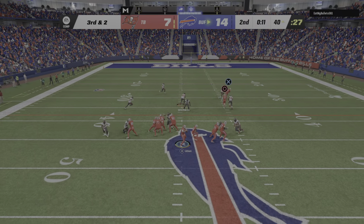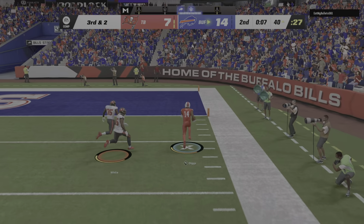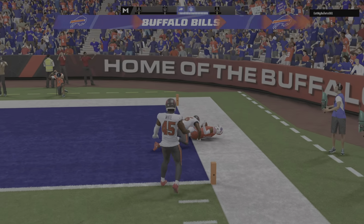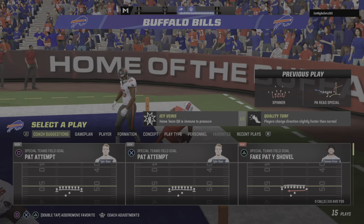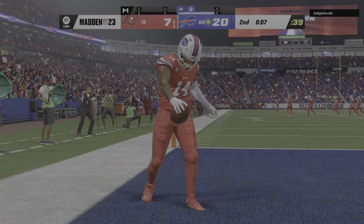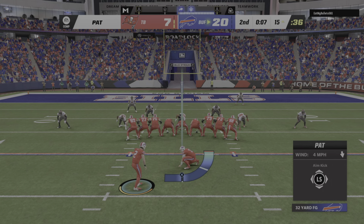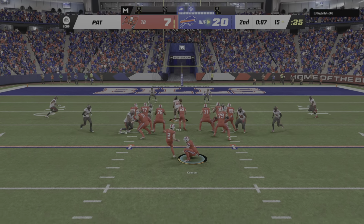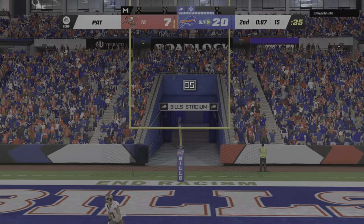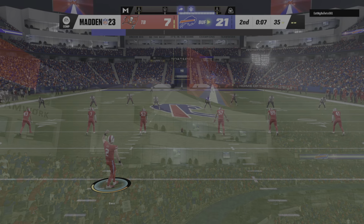And again, it's Allen. Another target for Stefon Diggs, and he brings it in. Touchdown, Bills! Stefon Diggs in the final seconds of the first half. And the Bills will extend their lead here just before halftime. The extra point by Bass is up and good. And it's now 21-7.